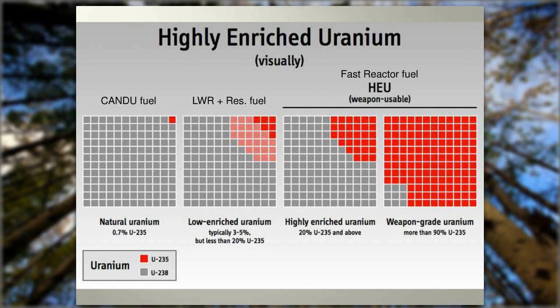The stuff that slows it down is called the moderator. And in CANDU reactors, we have to use a very expensive, very efficient moderator called heavy water. In the light water reactors in the States, they don't have to use heavy water, which is very expensive. They can use ordinary light water. And the reason why is because they have increased the percentage of uranium-235 atoms by enrichment.